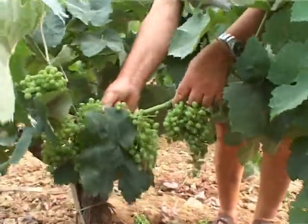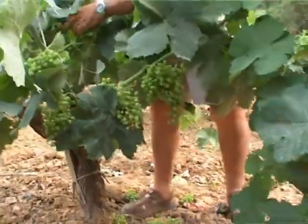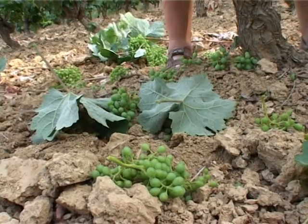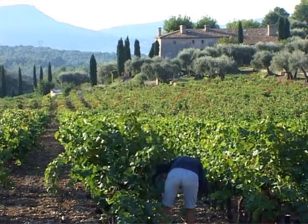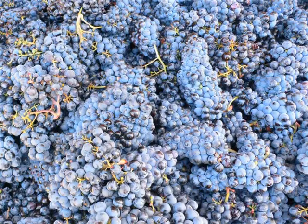It is just as important to remove the clusters. This is done in June. Half of the clusters are removed. There are 2 clusters per vine shoot. As we have 6 vine shoots, that makes 12 clusters. We keep only 6 of them. As the vine has few clusters left to ripen, the result is earlier growth, and the grape we gather is really ripe.